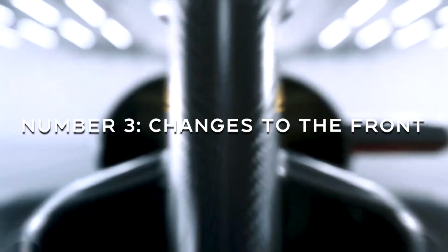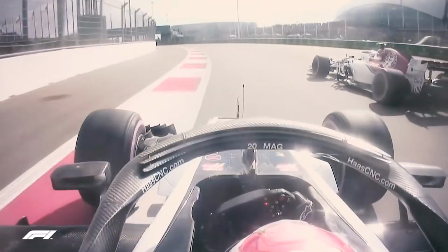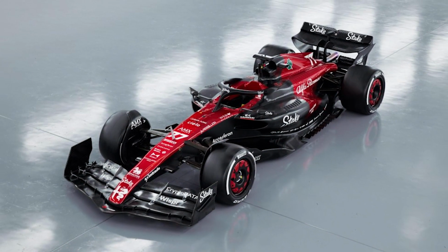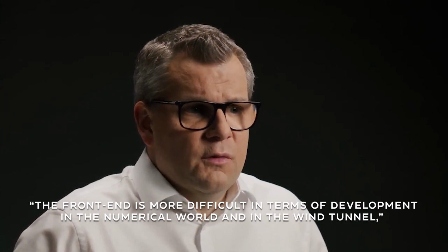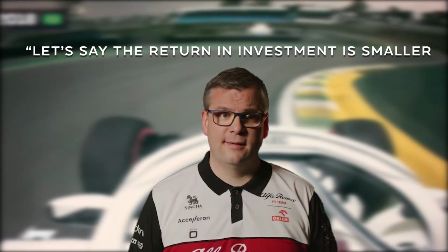Number 3. Changes to the front. Monchaux revealed that Alfa Romeo ultimately decided to favor development at the rear end of the car as part of a strategic call influenced by aerodynamic testing and budgetary constraints. Although he believes the biggest performance gains can be found at the rear, Monchaux insisted Alfa Romeo had still been working on improvements at the front of the car. Suspension geometry has now been changed from pull type to push type. The front end is more difficult in terms of development in the numerical world and in the wind tunnel, he said. Let's say the return on investment is smaller.